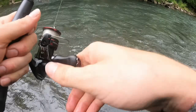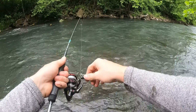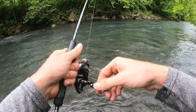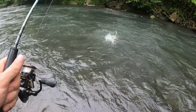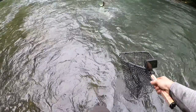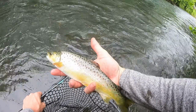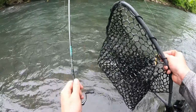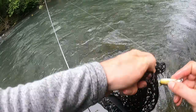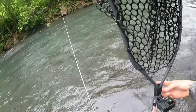Oh my God, that was a big fish! That was a big fish right there, big brown trout. And then a little one eats it? Well, I mean, that goes to show you that the size of the lure doesn't really matter. That guy's probably 12 inches or so. Gosh, I wish the first one would have ate. He tried. Also, I wish that train wasn't going by so you guys could have heard that.